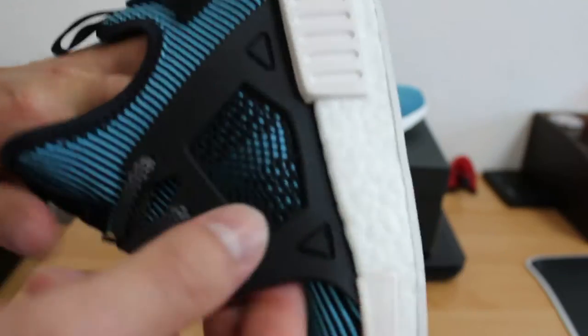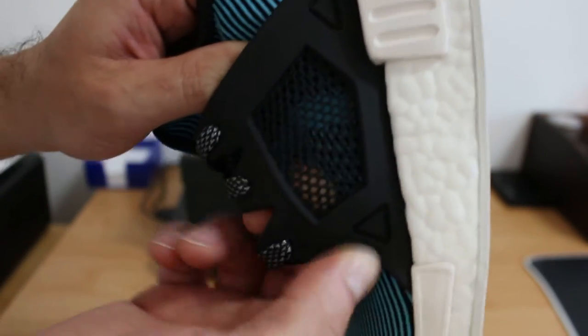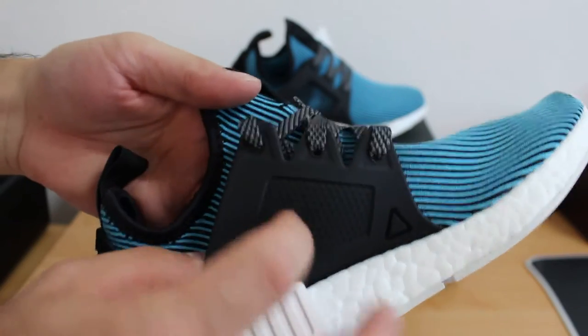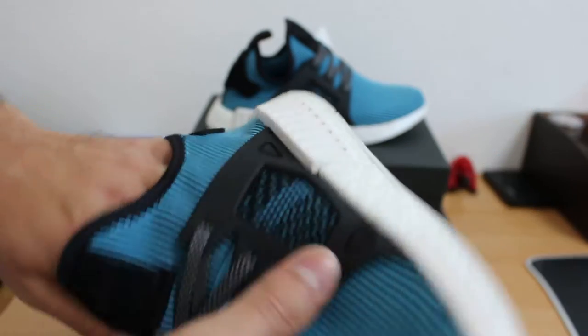This is, it's with net. You can see through. This one is not. It's EVA.